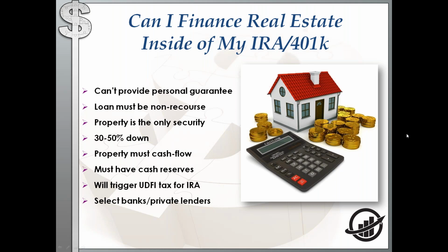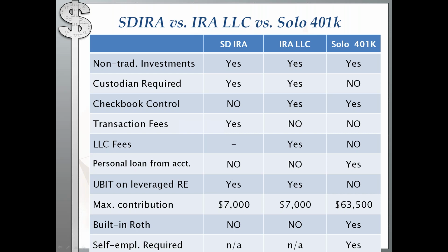Typically, lenders like this will require a 30 to 50% down payment. The property must have sufficient cash flow to cover all the expenses and have cash flow left over. Also, the lender will require that you have reserves, typically about 10% of the purchase price of the property. If you finance a property inside of an IRA, it will trigger unrelated debt financed income tax. So there are only select banks and lenders that will do that, including Marsh Reddick. Marsh Reddick specializes in non-recourse loans to retirement accounts, and is a great one-stop shop where they can help you find investment property and also help you get that financed.